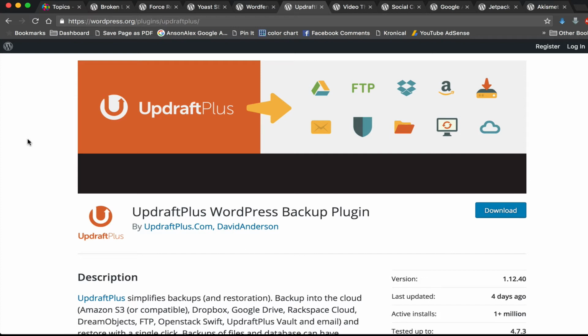So that to me was a great option. I can get my backup off-site automatically whenever it runs without having to manually move it out of my FTP account or anything like that. So WordPress backups, UpdraftPlus is the way to go.